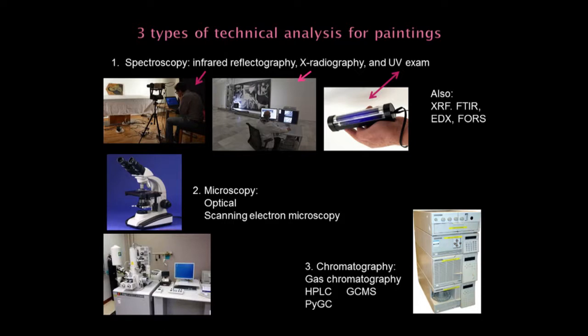The technical examination of a painting can involve three broad categories of analysis, depending on what questions need to be answered. The first category is spectroscopy, which uses the interaction of light with a sample to examine specific wavelength regions, including visible, ultraviolet, infrared, and X radiation. The information is often available through the use of a variety of imaging techniques. This is the preliminary investigative tool.